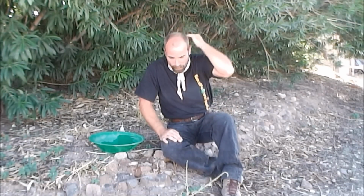Here at the camp, I went ahead and did a cleanup. I actually had a little gold left from yesterday and today, and I mixed them together because I like to give you a little more benefit in seeing the gold of what I'm finding in the hole 1 that I showed you.